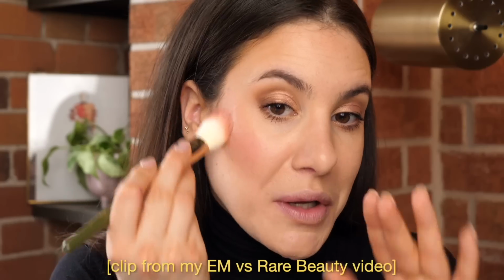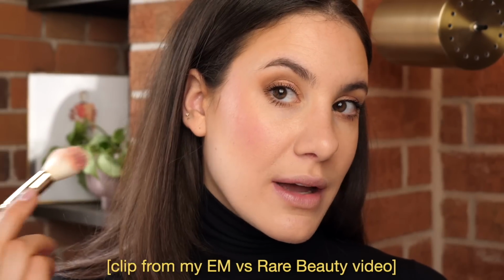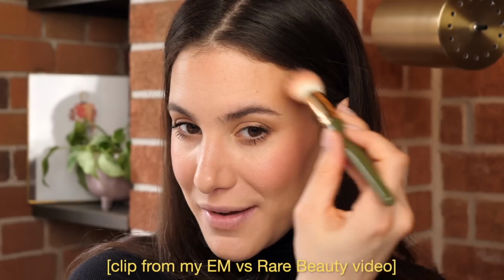This is the Rare Beauty liquid blush in the shade Hope. I have not been into pinker blushes for a very long time, but I think this just converted me. And I think a lot of people would really love this color because it has such a nice softness to it. It's not in your face pink. And I've really learned to very much love and appreciate the Rare Beauty liquid blushes. They just last and wear so nicely throughout the day.